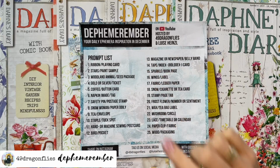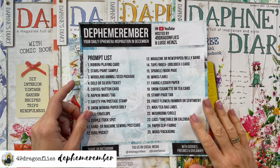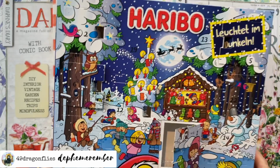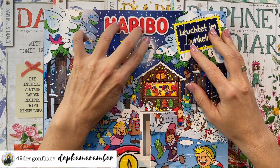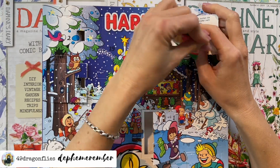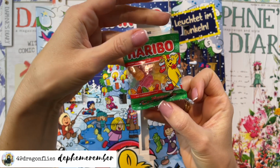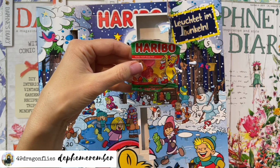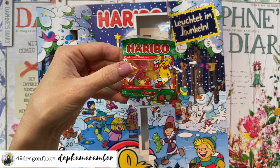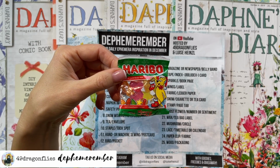Can you believe we are at the halfway point? I'm absolutely amazed at how time is flying. Let's get some Haribo gummy bears. And it's again the Christmas gummy bears. I think they could put more variety in here, right? Although I'm not complaining, I love these. I will, however, save these for later since it's still morning and I have not had breakfast.